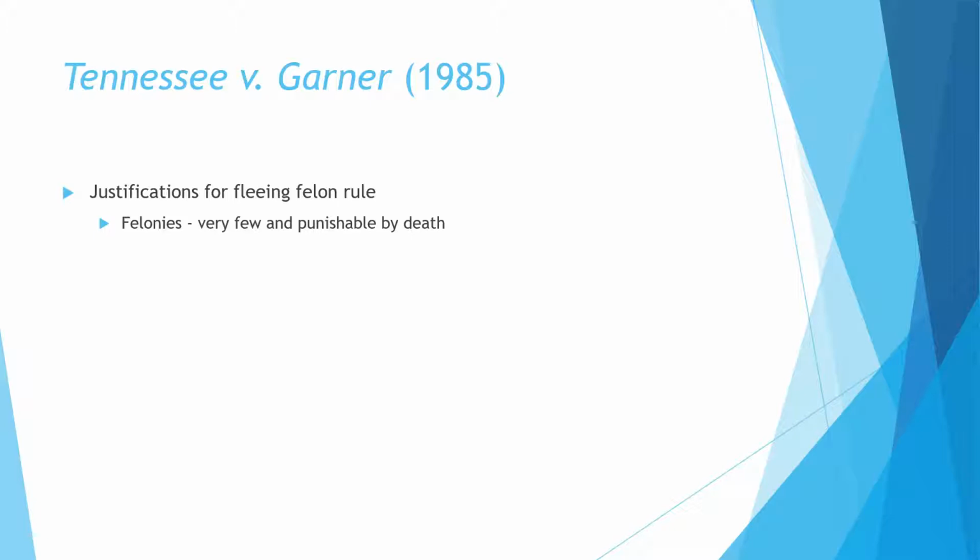Mostly these were crimes that were very serious. They really were only the core crimes of things like murder, rape, robbery, burglary, those kinds of things. Things that we thought were inherently dangerous, and by definition, they might have been punishable by death. And so the crime itself that this person was suspected of, that fleeing felon, was something that was inherently dangerous and something for which they could be put to death, at least potentially.